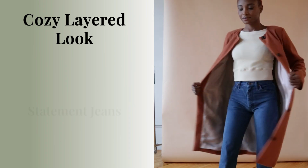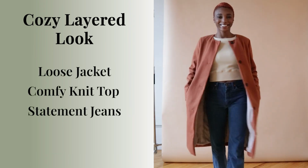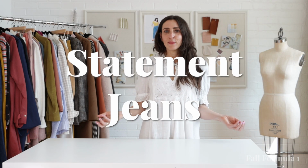One look I really love for fall is a pair of statement-making jeans with a comfy knit top and then layered with a loose jacket. So what I mean by statement jeans are, instead of your typical kind of worn in Levi's, which I absolutely love, I wear Levi's all the time, but something that's a little bit either dressier or has something a little bit different or special about them so you really notice them.